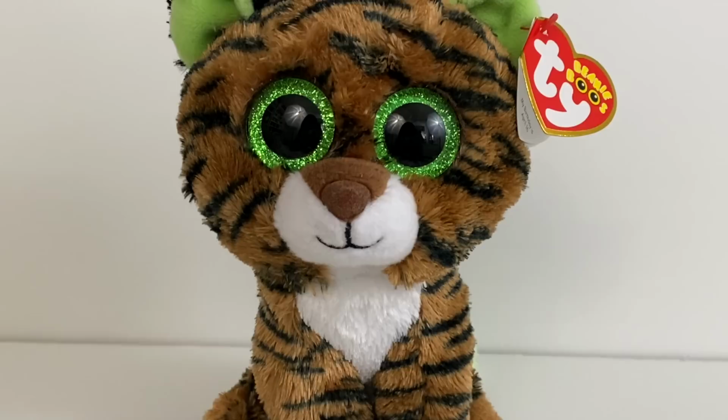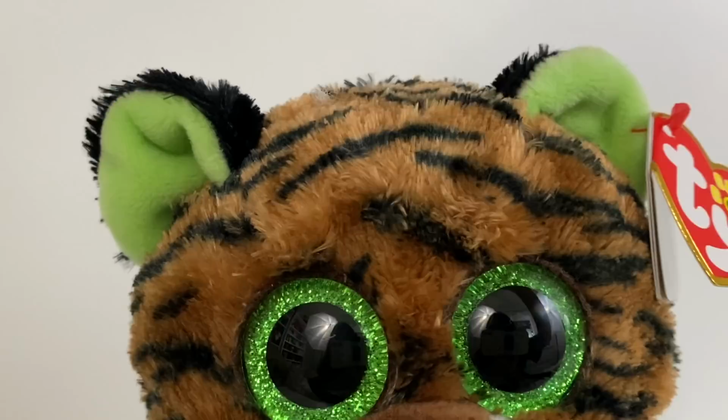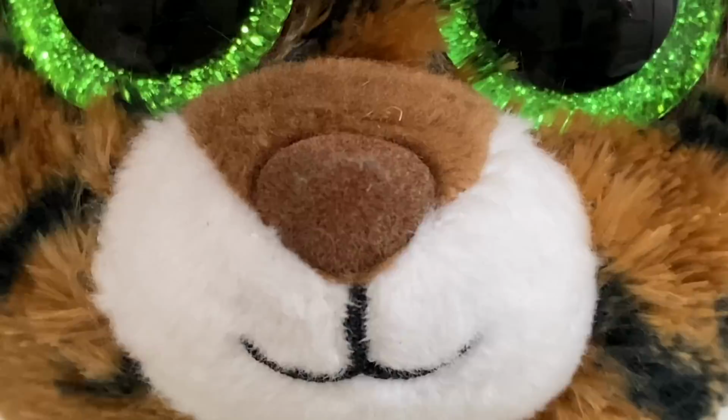His fur is dark brown and he has black tiger stripes all over him. His chest is white and so is his muzzle. His ears are black on the outside and kind of like this lime green on the inside. His eyes are also a sparkly green, and there's also a little green on the tip of his tail. His muzzle is white and brown, and his nose is a dark brown. Oh, and I love that Ty is bringing back the fuzzy noses.